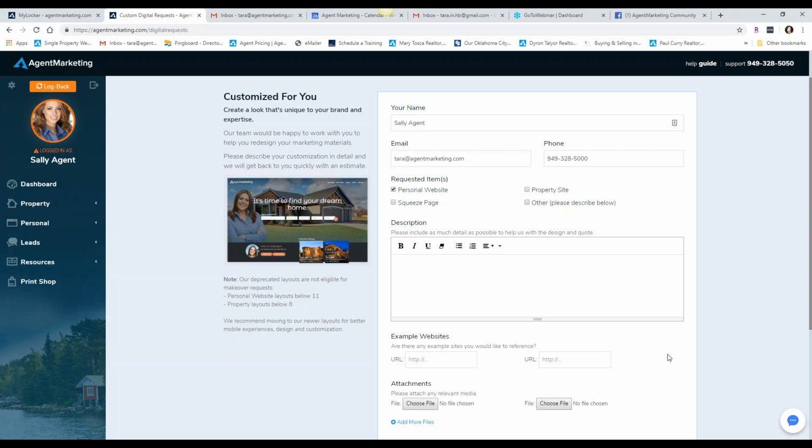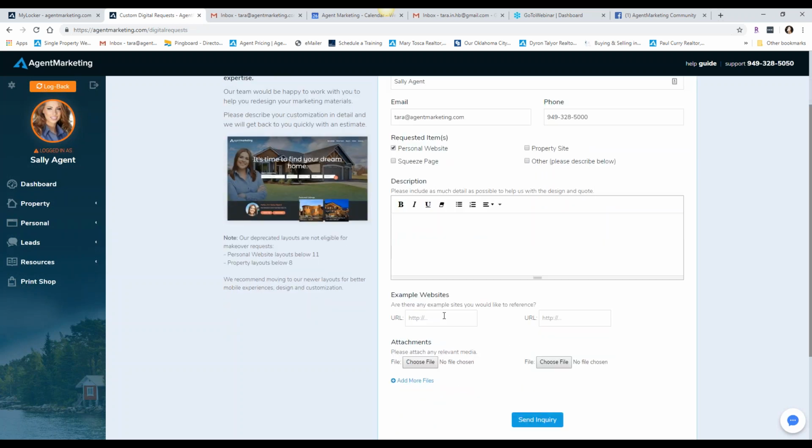So put all that in here. If there's an existing website that you've seen that you want to reference, you can put the URL here. That gives our graphics team more idea. So if you've seen a personal website or a property website template of somebody else, and you're like, hey, this looks really cool, I really like this, come to this screen, put the URL in there and say, this is a website that I really like how it looks. Can you try to mimic this look?